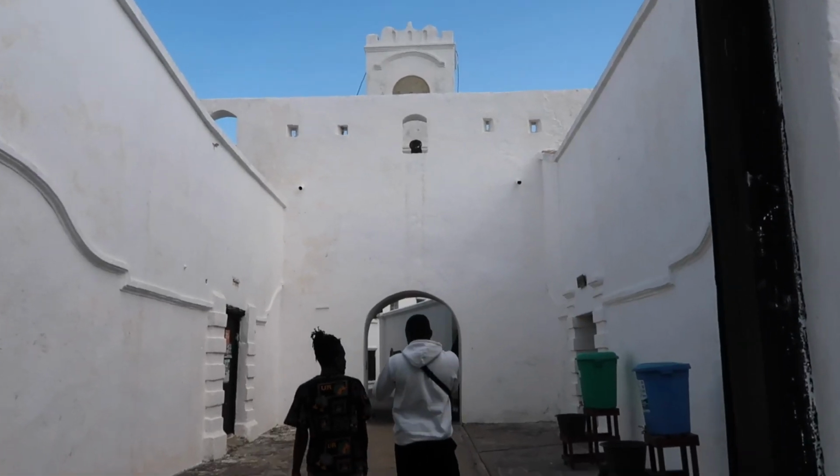To Cape Coast Castle. We're about to do a tour. It was 50 cedis to get in, $5.